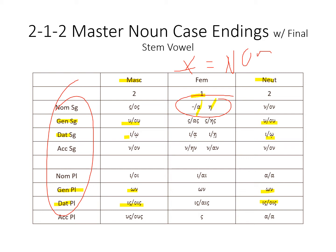Again, I just want you to beware of learning the ending itself on the left-hand side, and then be aware of how that ending fits with the final stem vowel. Again, the omicron here for masculine and neuter, but sigma nu here, epsilon omicron is us, and then sigma, epsilon omicron is just sigma. Nu, and omicron is alpha, and we remember from our noun rules, alpha's here and here, and then omicron nu, just nu, and omicron nu here.